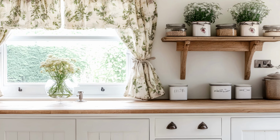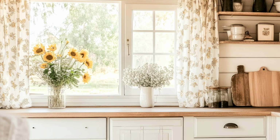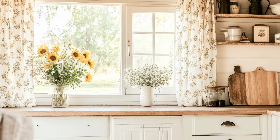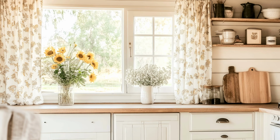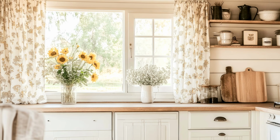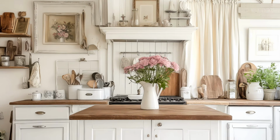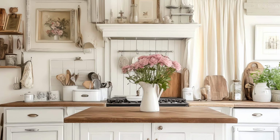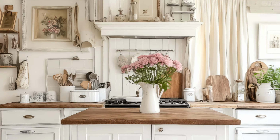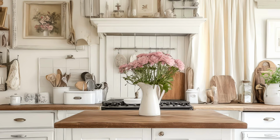When we talk about Grandmillennial Cottage kitchen curtains, we're looking at how these design elements come together to create a space that feels both nostalgic and effortlessly chic. The key to achieving the look is balance. A little vintage here, a little modern there, and lots of cozy details to make the space feel truly inviting. For a kitchen that embraces this style, curtains play an integral role, not just in providing privacy, but in setting the mood of the entire room.